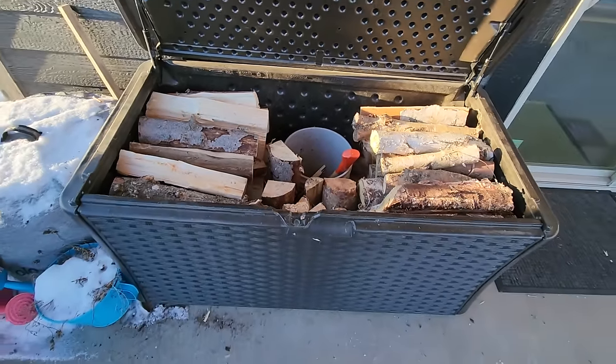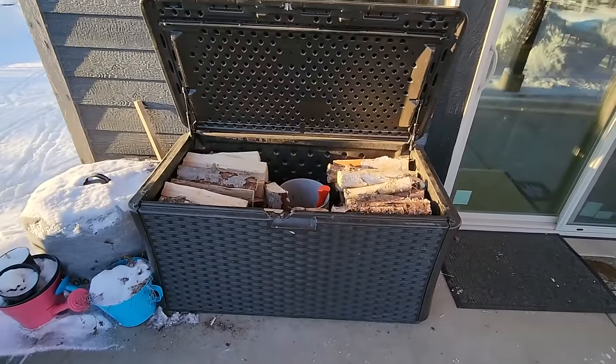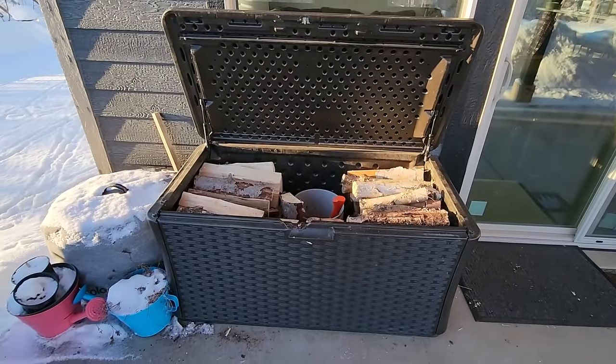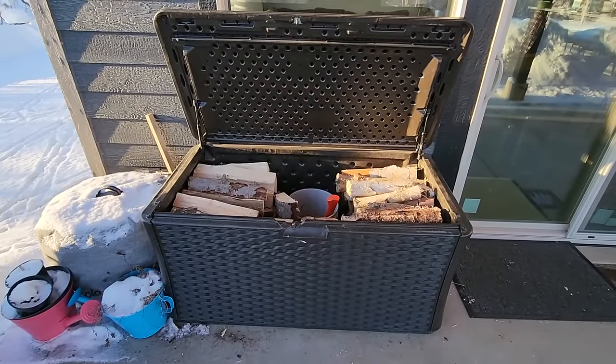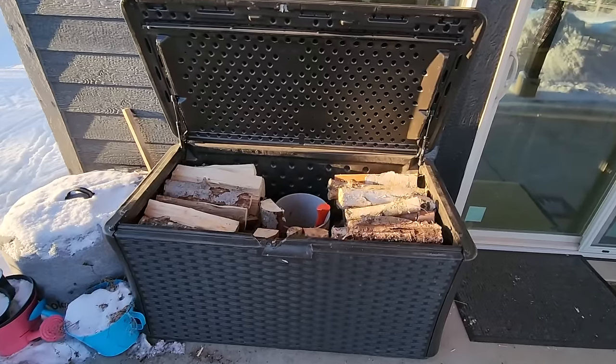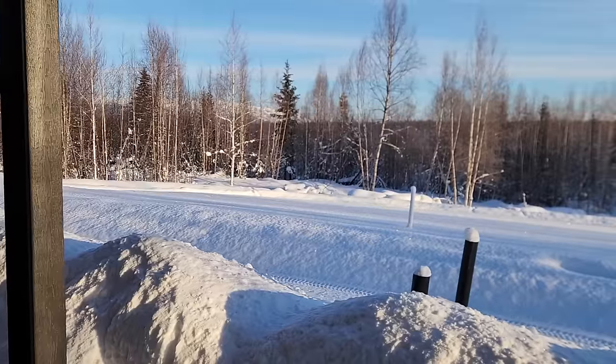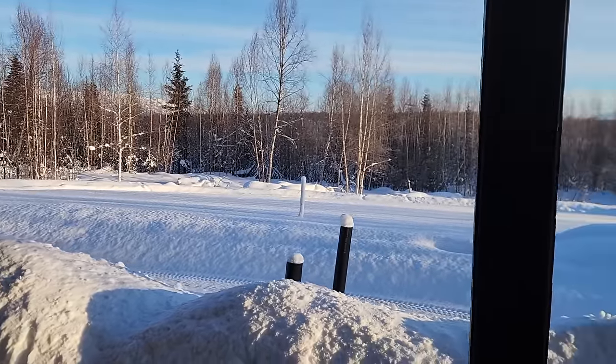Now that's gonna last for a couple of days, probably three or four days. Just depends on how cold it is. If it's warm, we were in the mid-20s last week at times, and weren't using a whole bunch of wood. But when it gets colder, we definitely use a lot more wood just to keep that house warm. Our view down here never gets old.